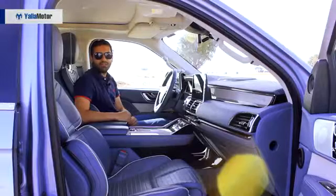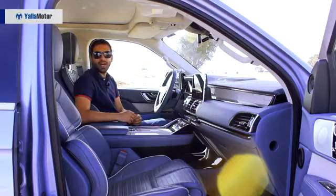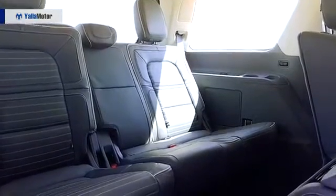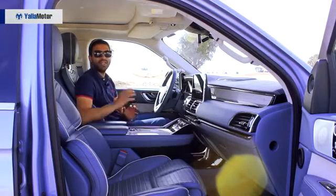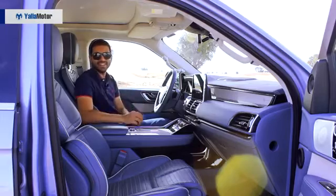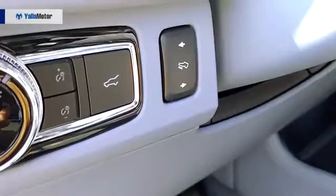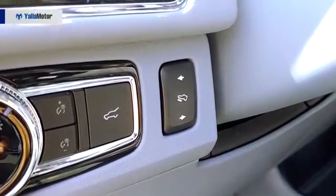Made for carrying large families, comfort and space are important factors for buyers of the Navigator, and that is something that there is a lot of in all three rows. The driver and front seat passenger are spoilt for choice with 30-way power adjustable seats. Yes, 30. On top of that, there's multiple massage options, heating and cooling, and also the ability to bring the accelerator pedal and brake pedal closer or move them further away into the footwell.